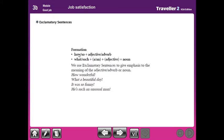Here the formation is how or so, followed by an adjective or adverb. Adjectives like easy, good, exciting. Adverbs like early, late, slowly. What or such is followed by a or an. We said before that we use a or an when the noun is singular. When the noun is plural we can't use a or an. When I say good people, clever students, now it is plural nouns, so we can't say a or an.